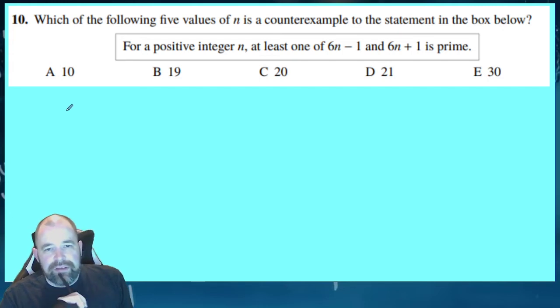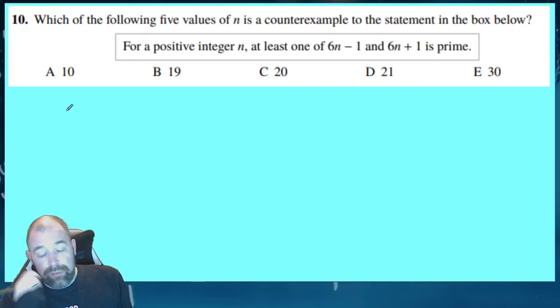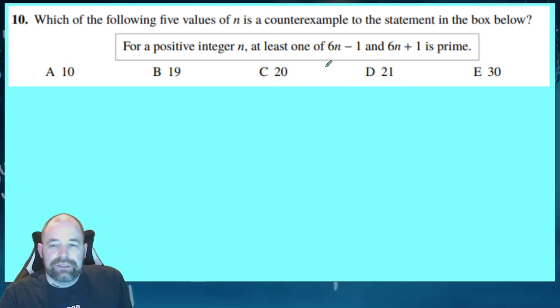Which of the following 5 values of n is a counterexample to the statement in the box below? For a positive integer n, at least one of 6n minus 1 and 6n plus 1 is prime. So what we're looking for is a number that when you times it by 6 and then take 1 and add 1, you don't get 2 primes. I'm just going to have to work this out.